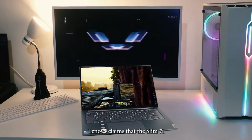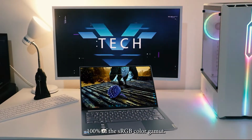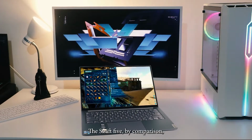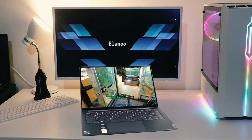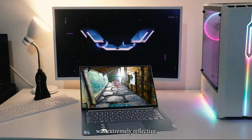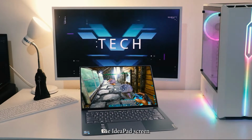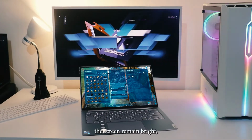Lenovo claims that the Slim 7i Pro's touchscreen can reach 400 nits of peak brightness and covers 100% of the sRGB color gamut. The Swift 5, by comparison, claims 100% sRGB and 340 nits. Despite the tiny nit advantage, the Swift 5 screen was extremely reflective during my side-by-side comparison. Meanwhile, the IdeaPad screen was more resistant to reflections. When I used it outside, the screen remained bright.